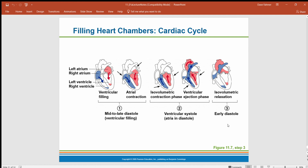In the last part, we have the early diastole. That's when blood is filling up the atrium again, and there's always just a little bit of blood left over from each contraction in the ventricle. It doesn't completely empty, so that's why it has a little bit of blood left at the bottom here. Then we'd go back to mid to late diastole, where the blood starts draining back down into the ventricles again.